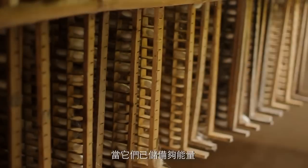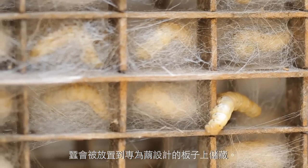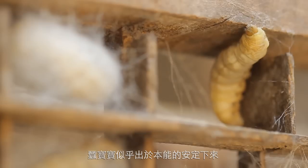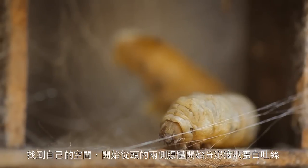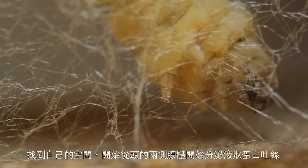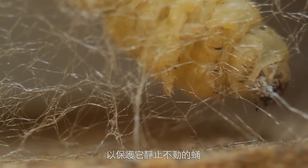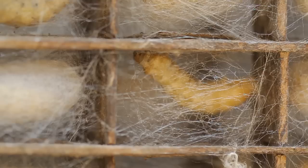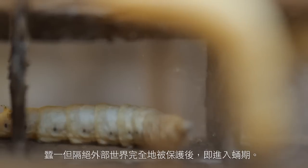When it has stored enough energy, the silkworm is placed onto boards designed to house cocoons. The larva seem to settle in by instinct. Having found its own space, the worm secretes liquid protein from two glands in its head to weave a cocoon that will protect it during its near-motionless chrysalis state. Once the silkworm has completely protected itself from the outside world, it will enter the pupa stage.